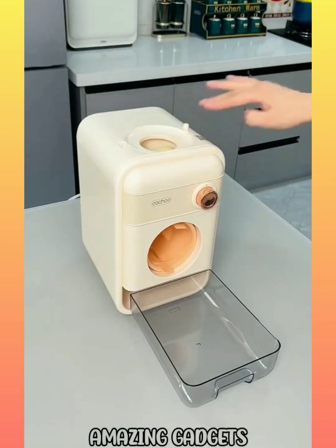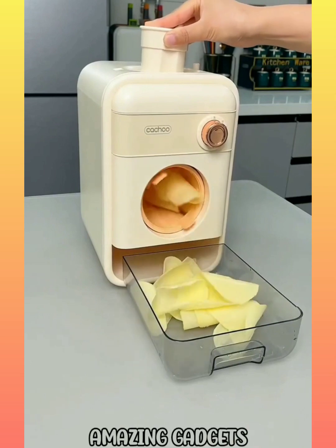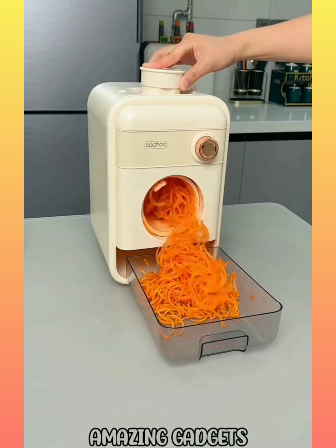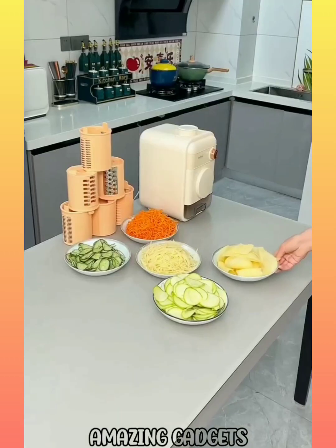Whether you're whipping up a stir-fry, preparing a salad, or making homemade potato chips, our electric slicer offers a variety of slicing options to suit your culinary needs. With adjustable thickness settings, it's the ultimate kitchen companion for busy cooks and aspiring chefs alike.